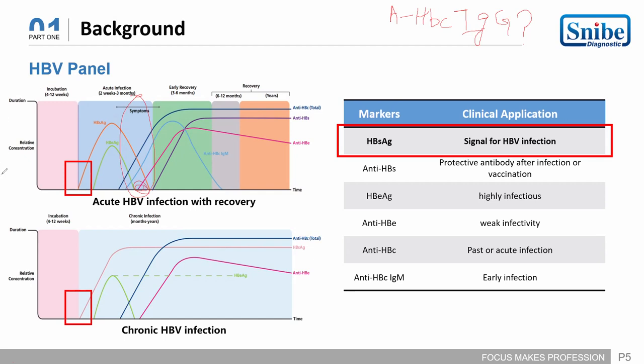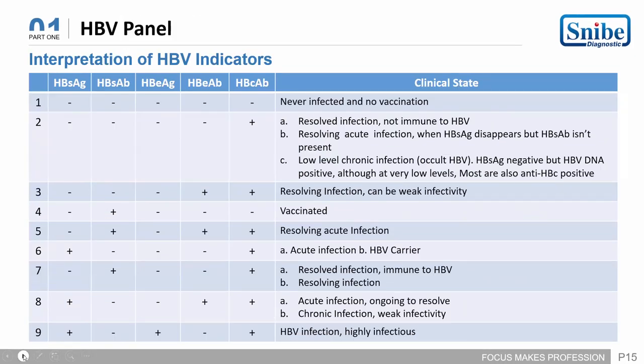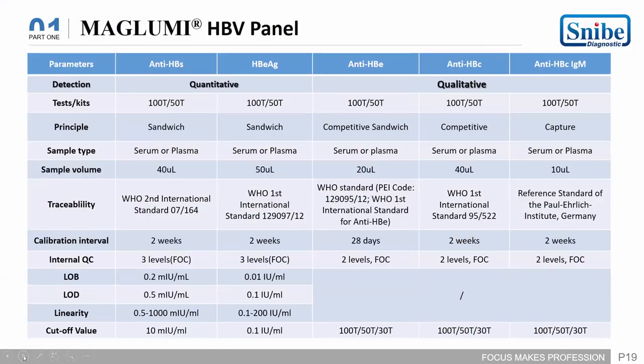But my question is related to the anti-HBc, right? If we go there, I have one question on this slide. If the customer asks, you are offering assays like anti-HBc and HBc IgM, right? These both are antibodies, right? So where is anti-HBc IgG? So we are not offering IgG individually.